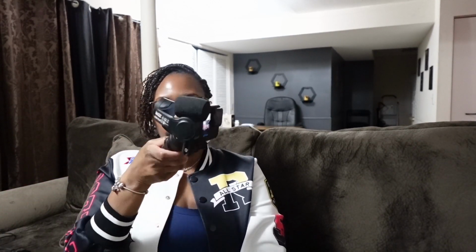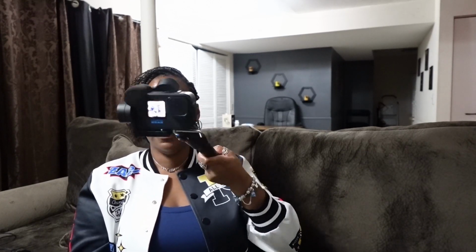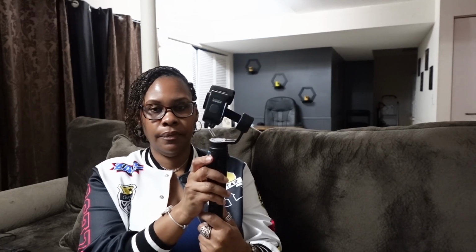And as you can see, I'm just moving the button on the back of the handle. So if you are just recording and you're moving around, it is going to keep it in a stable position as to what you are trying to do. This was another accessory that I purchased because I wanted to do a different type of B-roll and recording. As you can see, it does hold up. This is the gimbal that I got to go along with my GoPro.